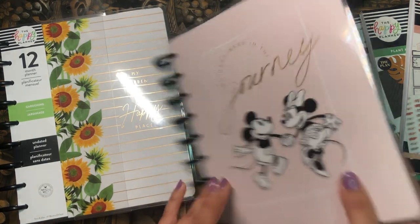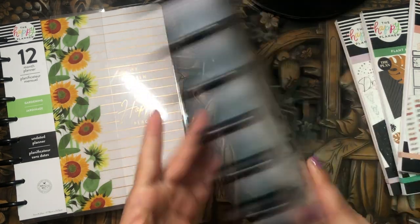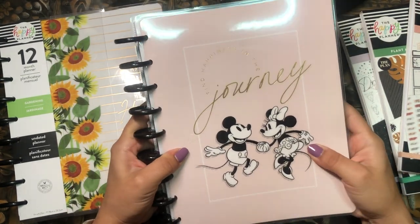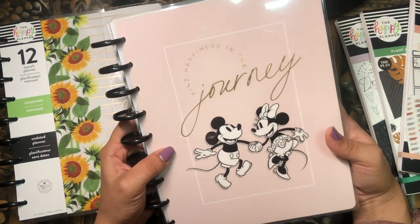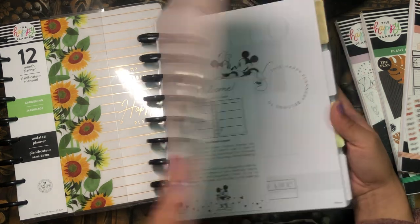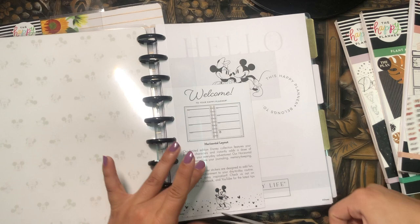I love the back cover on it as well. This color, this light pink, is like the color of my soul. And this is Mickey and Minnie. It says, "Find happiness in the journey." Adorable, so cute. I saw this, I knew I wanted it for one of my planners for next year.